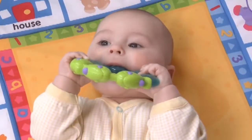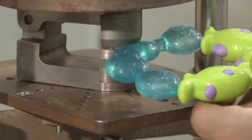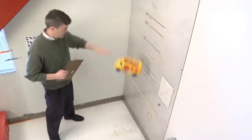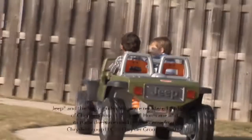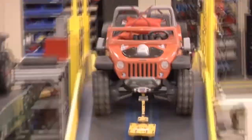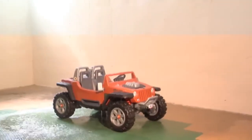We know that infants explore things with their mouths, so we simulate that with a bite test. They pull on things and twist things. They drop toys. So we do testing to simulate all the ways children might interact with toys. Our Power Wheels ride-ons are hugely popular with kids, and they're subjected to a whole range of specialized tests. We even simulate rainstorms to make sure everything is running smoothly.